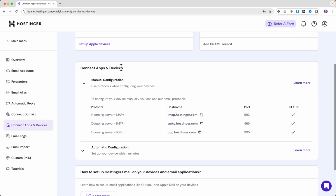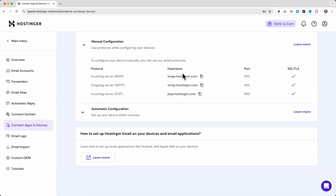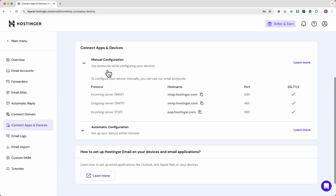I scroll down and I see some host names. I want to use those. It's for the manual configuration. The incoming emails, I want to make use of IMAP. So what I will do, I will copy this imap.hostinger.com by clicking here.